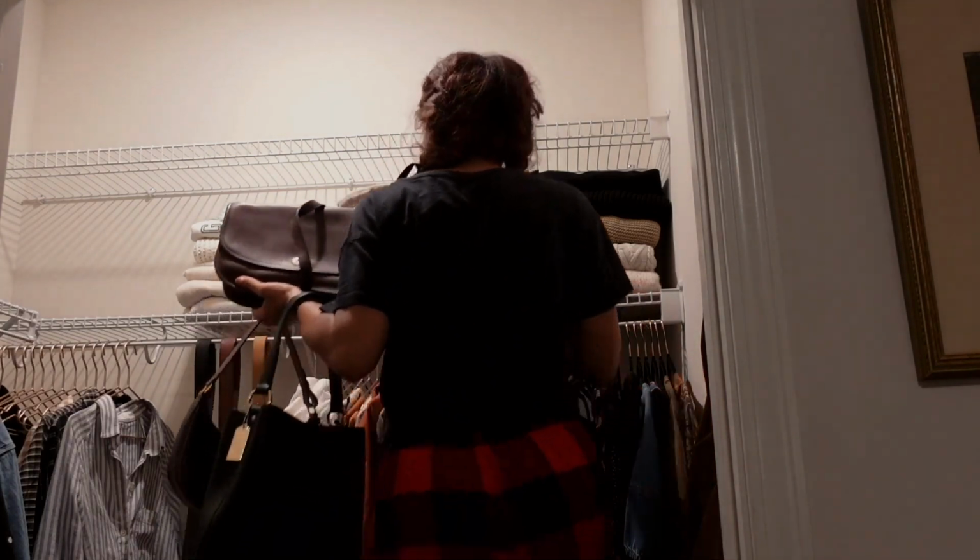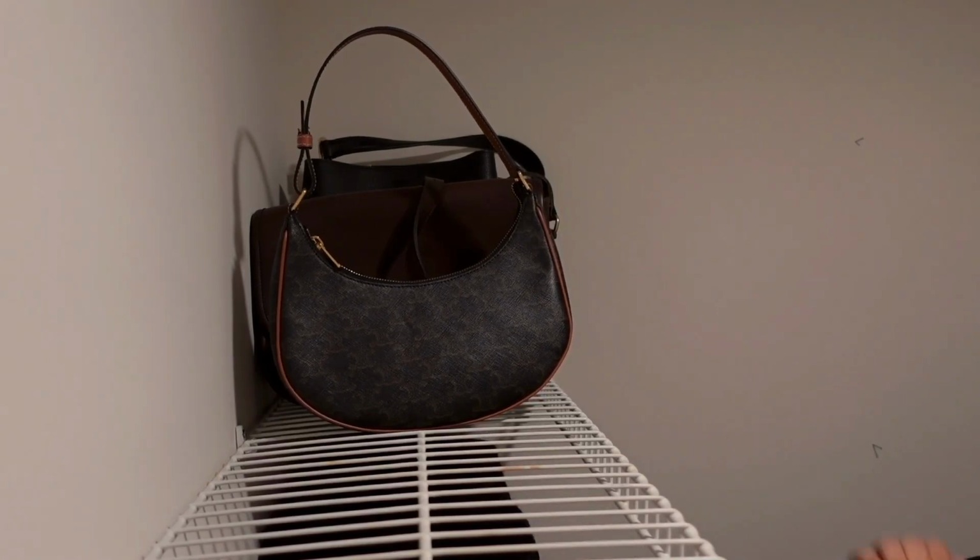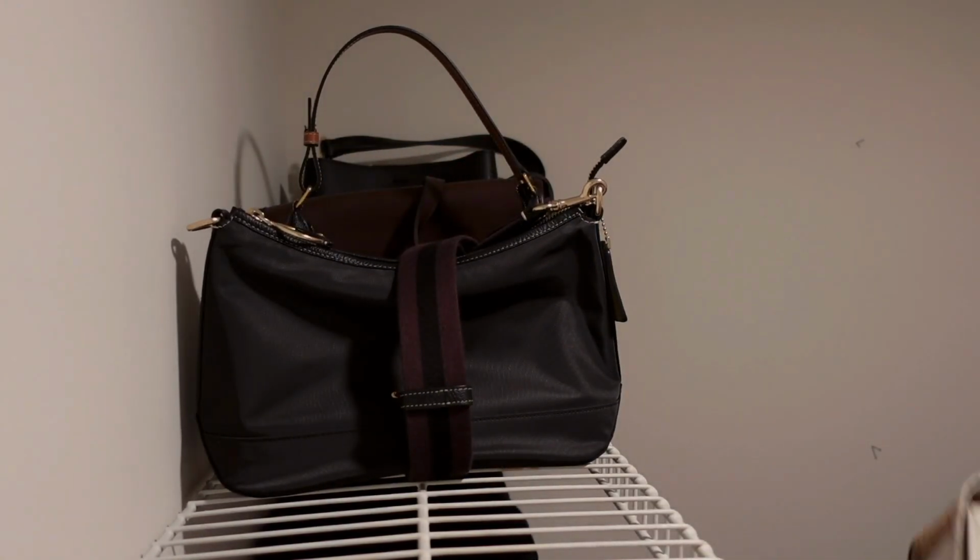I do own quite a few luxury handbags, mostly secondhand. The only new one that I have is this one. All the other ones I got at a fraction of the price in really good condition.